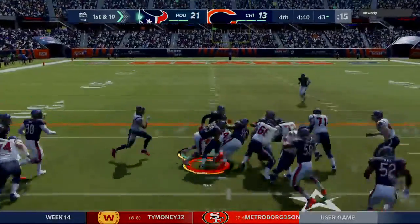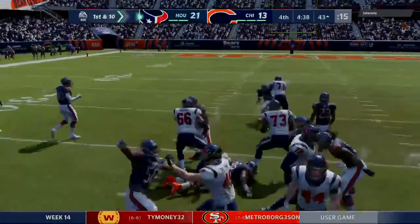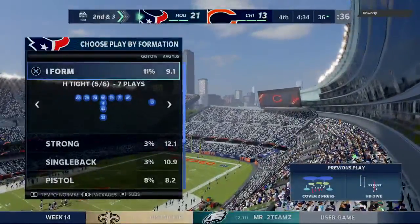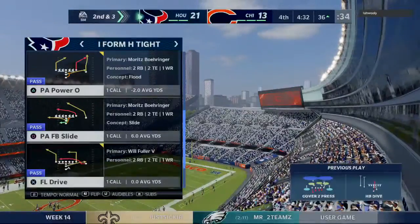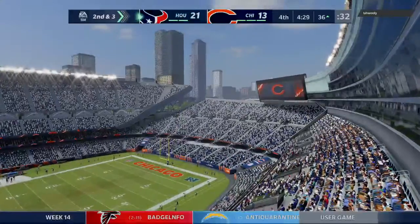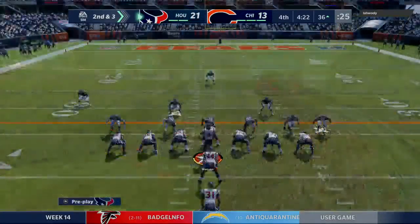Here is Eckler. And down to the 36-yard line here. It's a 7-yard carry to set them up with a 2nd and 3. 6-yard line. Good gain there on first down. It keeps them in a running situation probably. They did everything right on that play, didn't they?